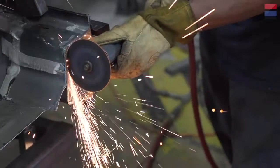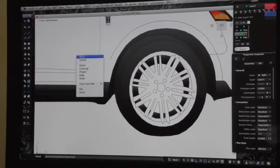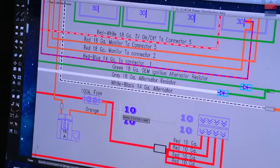But before the vehicle even gets to the workshop, design plans must be made according to the client's demands.